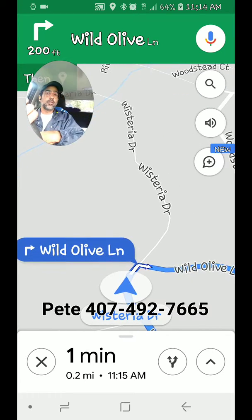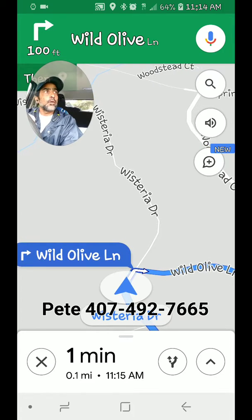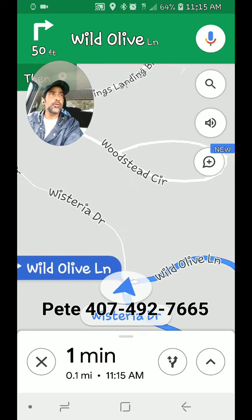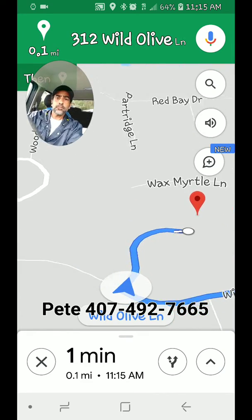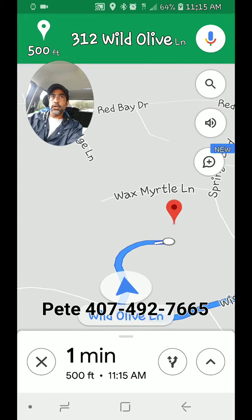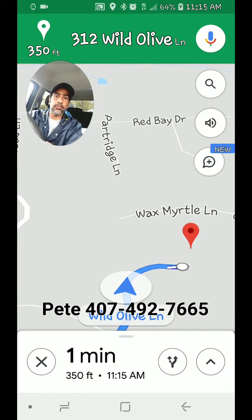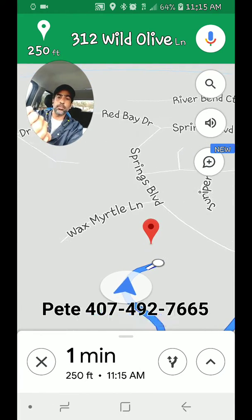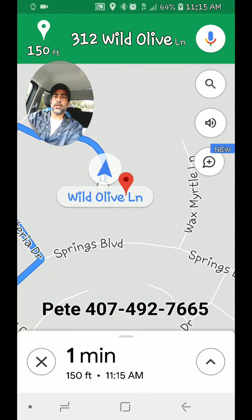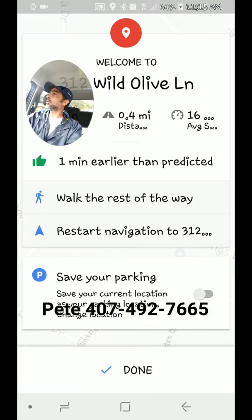And here is the house. I've already pulled up to it. Let's see here. It's right around the corner here. Oh, that's a different house with a variant something. Okay, so we're going to go around the corner here. Yeah, so I know that these homes are going to need my services. I know these people at one point might not use it now. Maybe they have a guy already in place, but they're going to probably use my services. So let's go around the corner. And this is saying 312 Wild Olive. And there's the home right there.